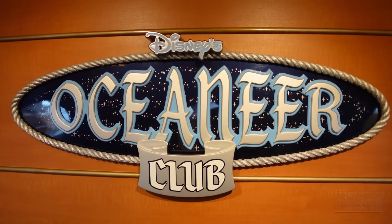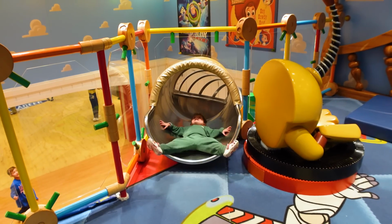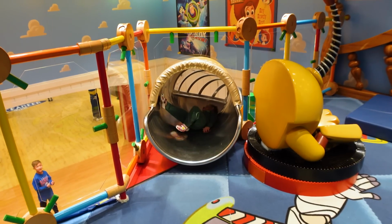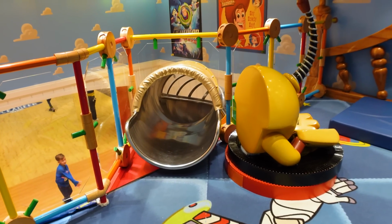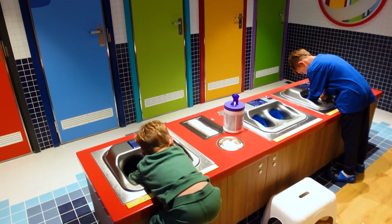But if they want to go to the Oceaneer Club or the Oceaneer Lab, they do have to be fully potty trained, no diapers allowed inside, and the cast members and those kids counselors at the front when you check in for the first time, they will ask you, can your kiddo wipe themselves?